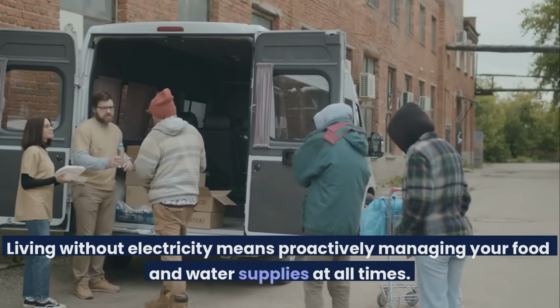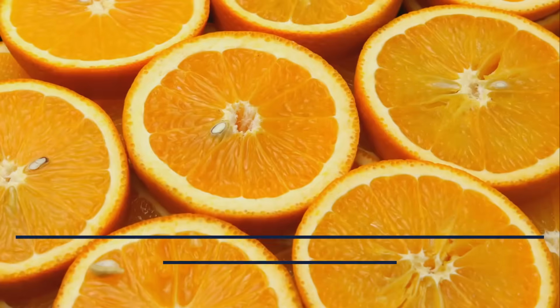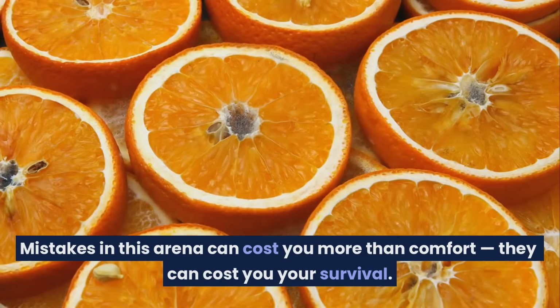Living without electricity means proactively managing your food and water supplies at all times. Mistakes in this arena can cost you more than comfort. They can cost you your survival.